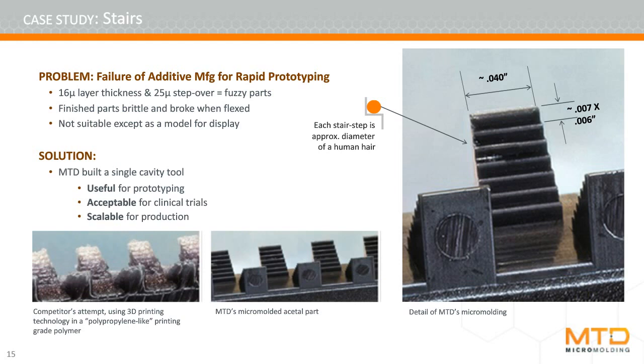This slide up here is a comparison of a 3D printed prototype to a mold built by MTD. For some very low quantity applications, such as personalized medical implants, 3D printing has reportedly been used as a limited run production technology. It is natural that the successes experienced by those using the method in the macro world would inspire similar experimentation in the micro world as well.